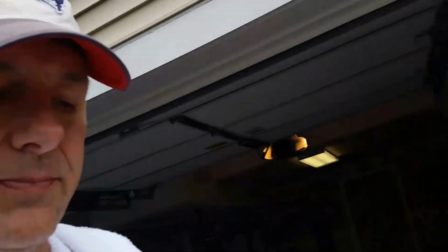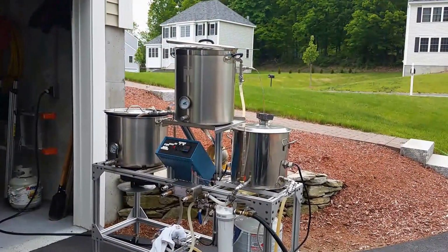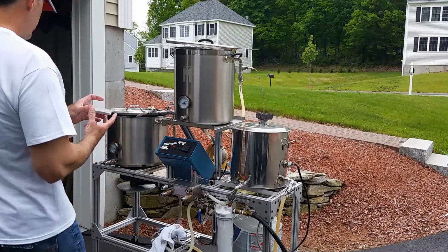I'll show you first runnings of my SJ Pour Challenge beer. This might give it away. All right. It is not Black Betty. Told you it was a new recipe. New recipe. Water additions.